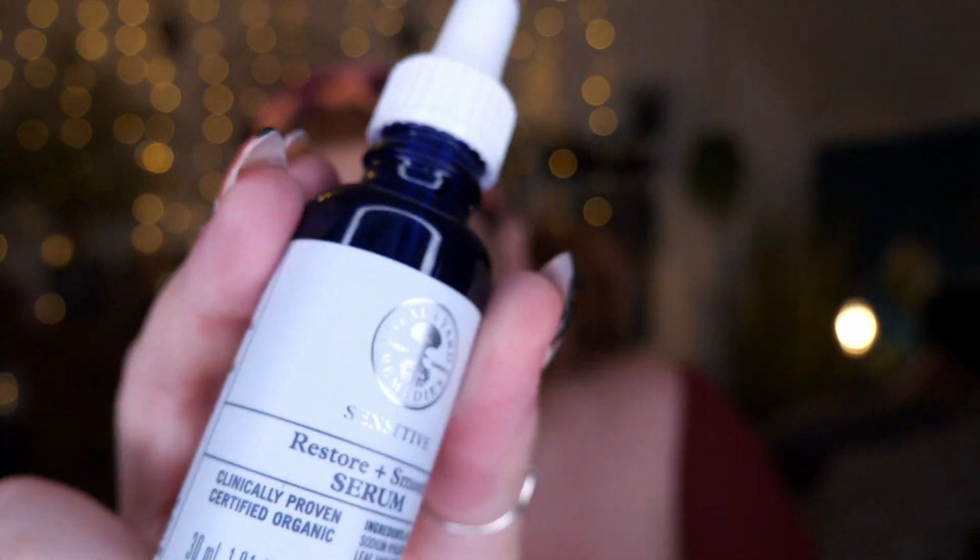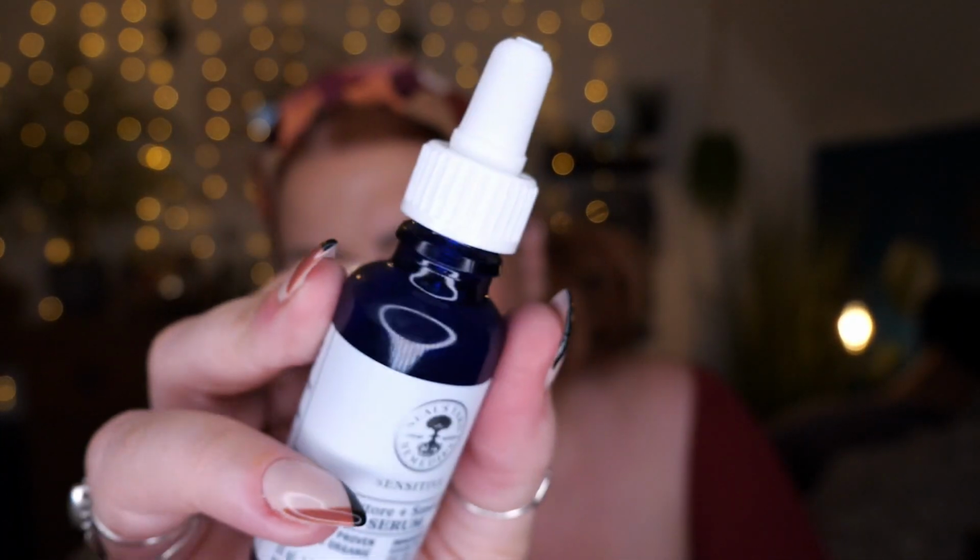So we've got a nighttime serum and we've got a daytime serum, or you could use this at night as well. Can you see how gorgeous the blue bottles are? They are really pretty. Did they really stand out in the camera? Maybe not. I'm not too sure.